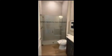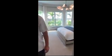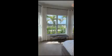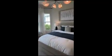Nice tall doors in here too. That might be a standard option too. I'm not sure. Del Webb has these, they call them Echelon models. They come with a lot of this stuff standard, which is kind of cool. Like the tall ceilings are definitely one of the things that comes with it. That's an awesome light fixture. I really like the way the designer did this particular model.